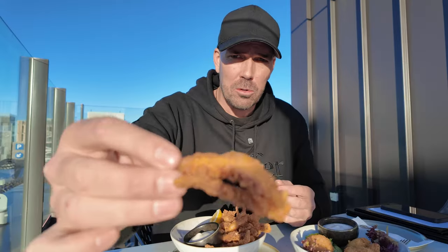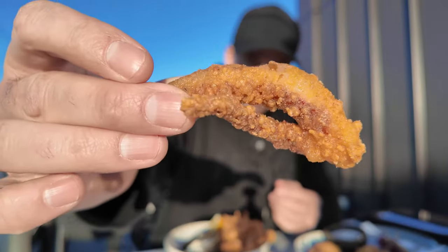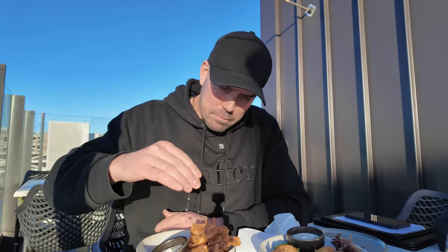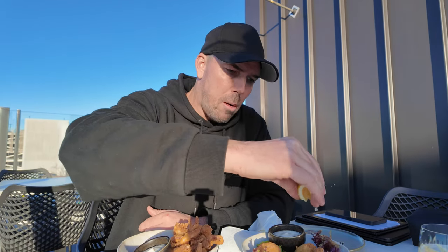I'll be happy with just the scallops. They are fantastic, but let's try the squid because I'm getting really full now. The squid also, beautiful, golden brown, so well fried. And a good bit of tentacle. I like that. I like a good tentacle, me. Squeeze a little bit of lemon. I'll do the same on the scallops as well.